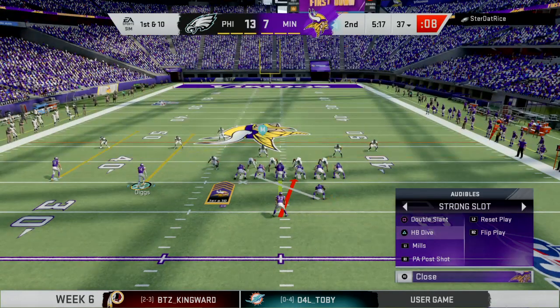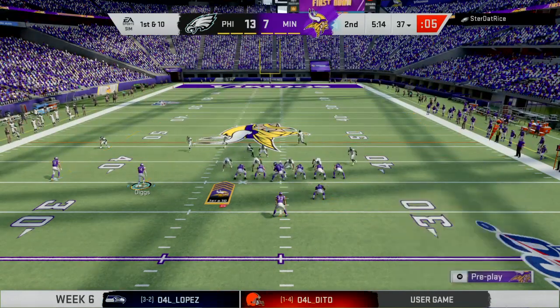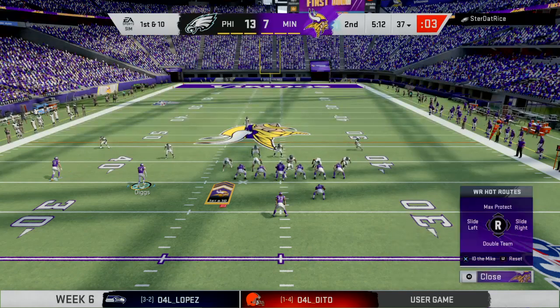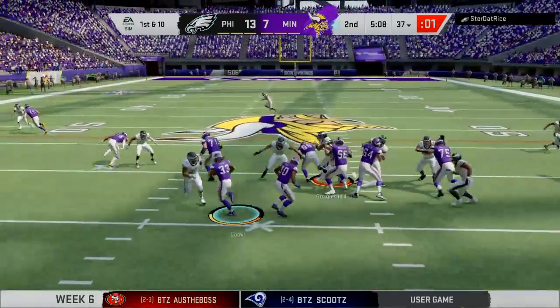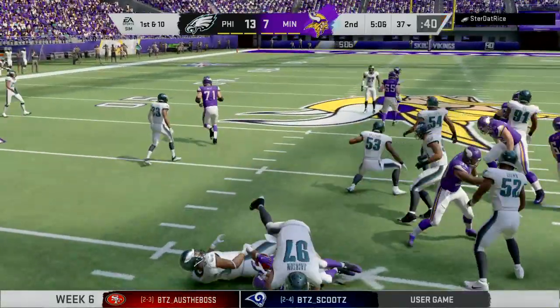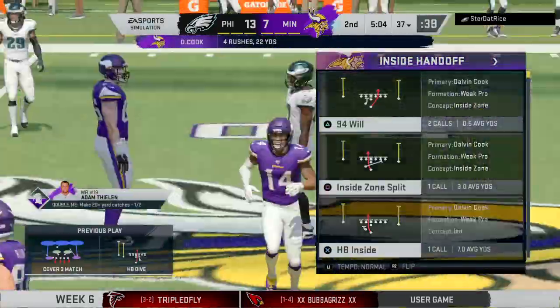Let's go. Hey, we got Mike, number 53. Mike. 50. Hey, defense, let's go. Pick it up, D. Kill. Hey, on first down, it's Cook. Tackle made that time by Brandon Graham.